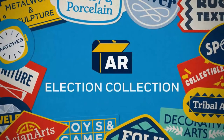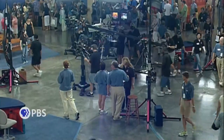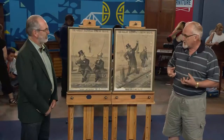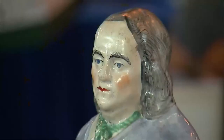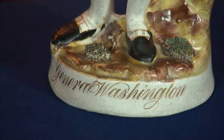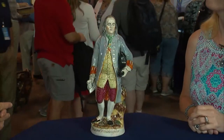Next time on Antiques Roadshow, we're capturing the collector demographic with a special episode dedicated to American politics. The poster shows Grover Cleveland trying to win the fish of the presidency. These figures do show up from time to time that clearly depict who we know is Benjamin Franklin, but then this one says General Washington. Right. Tune into Antiques Roadshow, Election Collection.